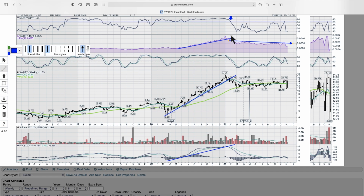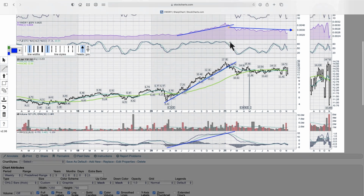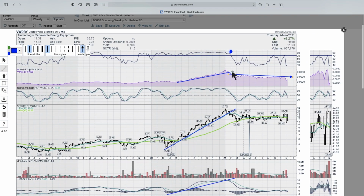So when your relative strength, when something that's outperforming the S&P, starts to fail, to me, that's a clue. Your trend line, if you can draw one, because price could be choppy, but if you can draw one, this is an important place to consider. And if your momentum indicator is also giving you a sell signal, a combination of all three of those, in this case the full stochastic, also giving us a sell signal, would make me run for the hills.